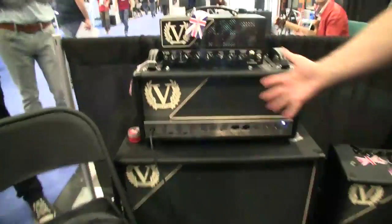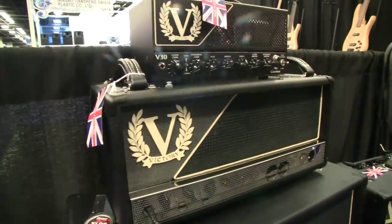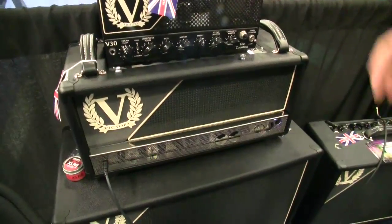This is my signature amplifier. So is this an updated version of your signature amplifier? Yeah, it's not actually available for sale yet. This is prototype number 3. This is the Victory Amplification Silverback.